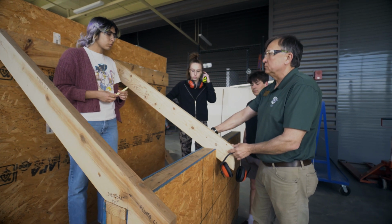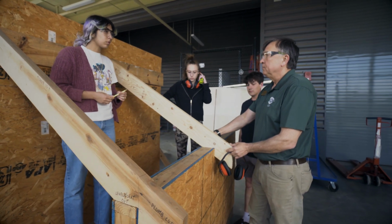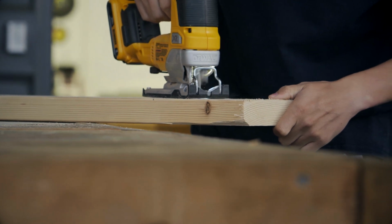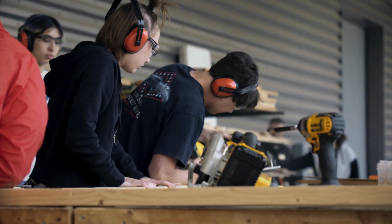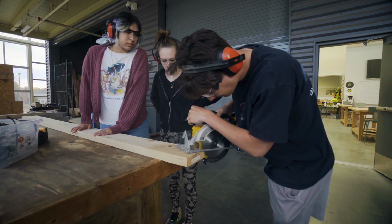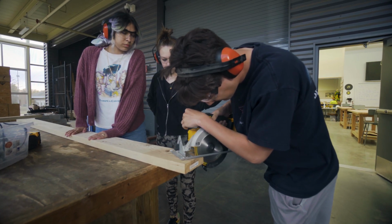Here at NWACC, we offer a 2-year degree in an Associate of Applied Science in Construction Technology. What that consists of is a series of classes that progress from entry-level craft skills all the way up to commercial construction, codes and regs, surveying, as well as a few other classes to complete the degree plan, which would ultimately lead to jobs in the construction industry in this area.